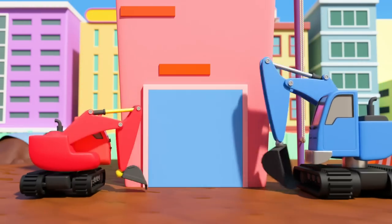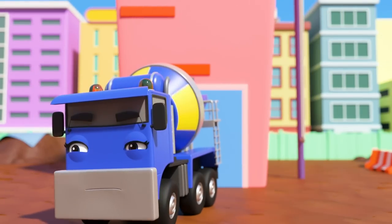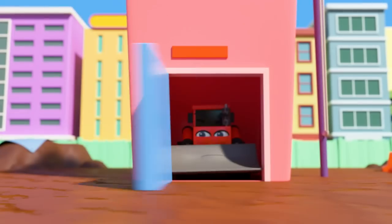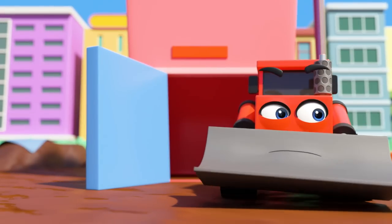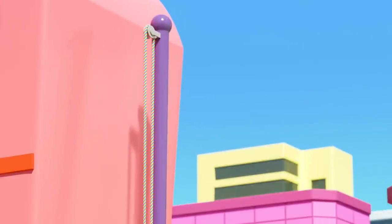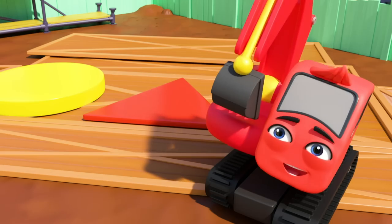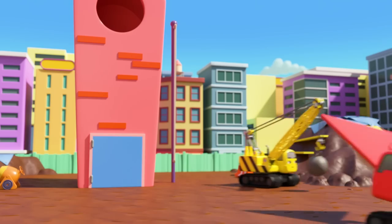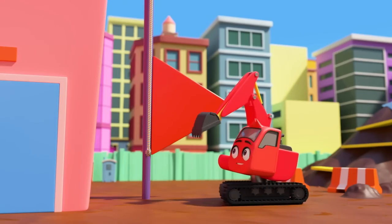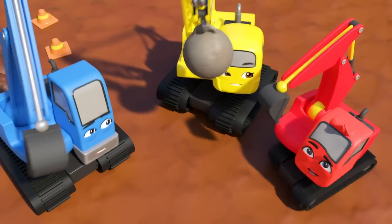Look out, Dozer. Oh, well, the square is in place at least. Here comes CJ. A little cement. And it's a door. I don't think Dozer liked being shut inside. Now the red triangle. Where does that belong? Aha! At the top of the flagpole. Go on, Digley. Raise the flag. There. Well done, Digley.